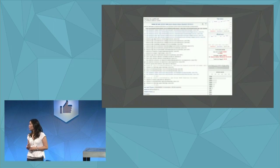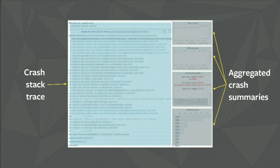I want you to take a look at this screenshot. Again, I have blurred a bunch of our internal information here, but this is the console that an engineer sees when they're working on a particular crash. On the left side, we have a full stack trace of the crash that is happening, already clustered by our algorithms. And on the right side, we have all of this aggregated information, such as the total number of crashes that are happening live, the affected users, and what Android locales and app versions this is happening in. All of this information so that we can first identify how bad this problem is, and how we can fix them so that we can actually release a much more stable app.